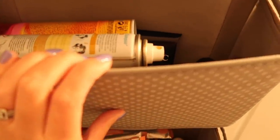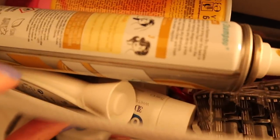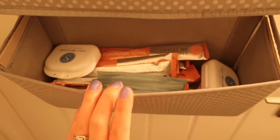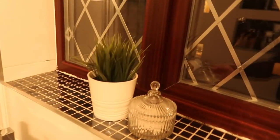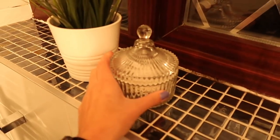In this one, I have mostly razors for both of us and also our millions of toothpaste. And then in this one is all of our teeth whitening products. So that has a place there. Then over here by the window, it is looking so much clearer. All I have now are our cotton buds in this little thing that I got from Primark. I thought it was really cute.